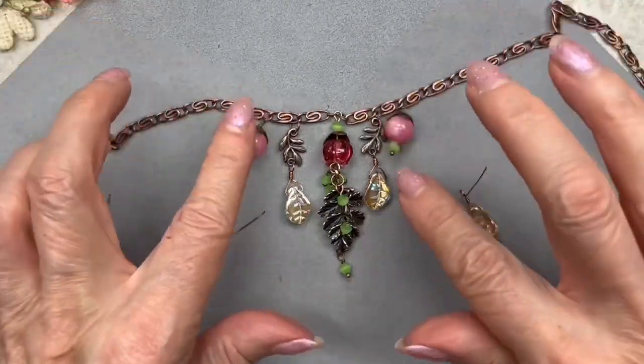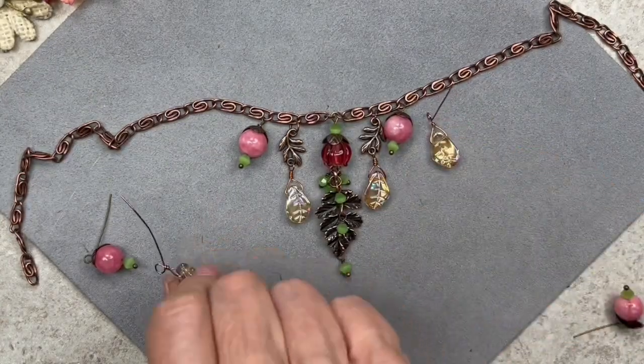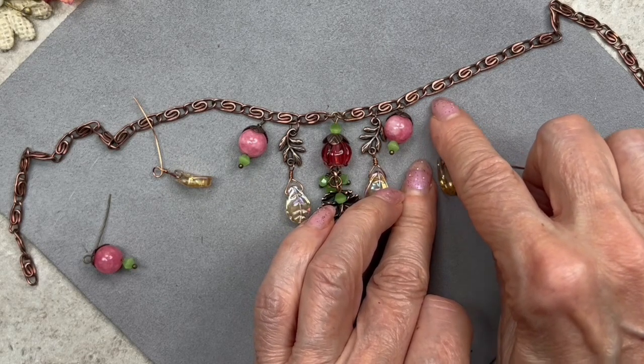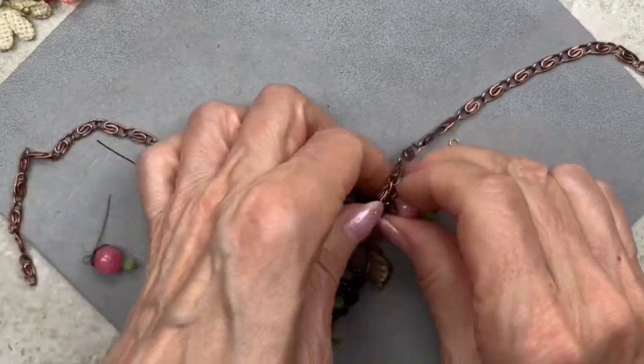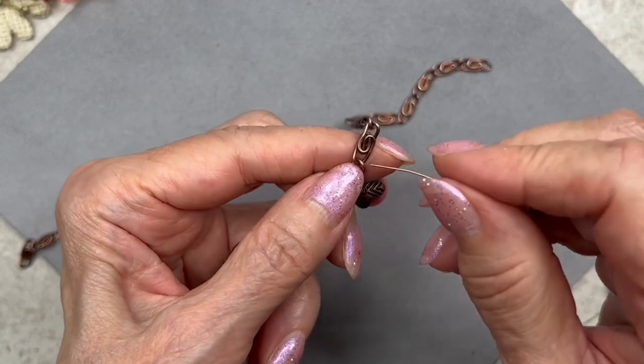So here's what we have so far, and now we're going to connect this leaf charm to this side and this one to this side. So once again, we're going to connect it to the next link over, and it's the first opening of the next link. And again, you want to make sure you connect it on the same side of the chain.